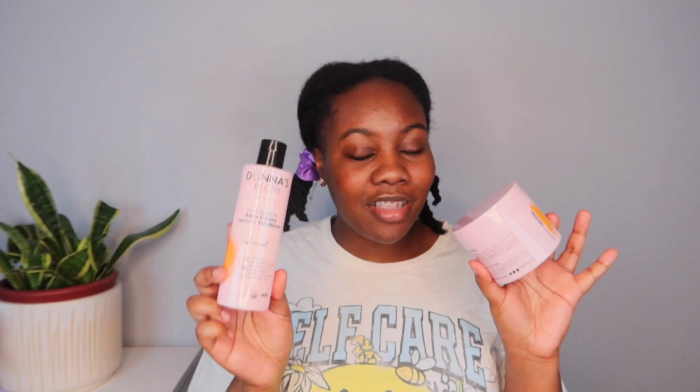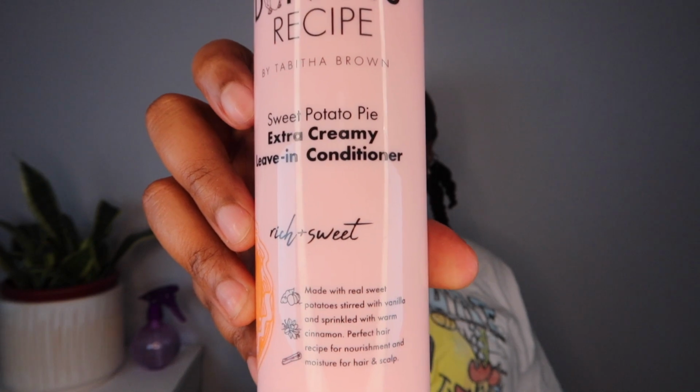I've been searching high and low for these products, so I finally got my hands on the Tabitha Brown collection, Donna's recipes. They were finally in stock at my local Ulta, so let's get it popping. Starting off with the Sweet Potato Pie Extra Creamy Leave-In Conditioner. My hair is freshly washed and deep conditioned. I'm thinking about doing a flat twist out.